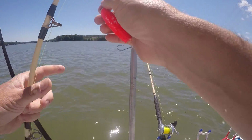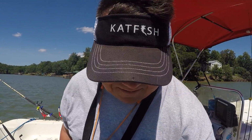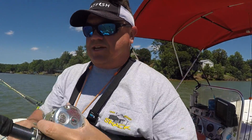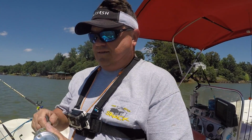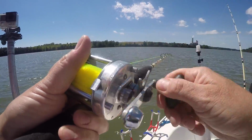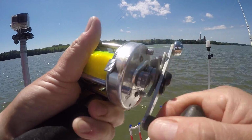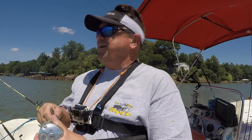Not sure what was on that. I'm going to go ahead and get this. This here looks like a channel cat. My money says channel cat. Fish it in. He barely hooked, barely moved around. I actually picked off a couple of fish on this drift. I'm kind of surprised. I may reset and drag it again.